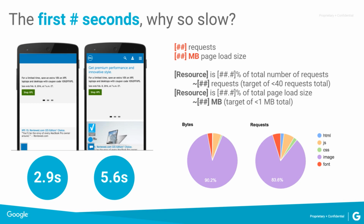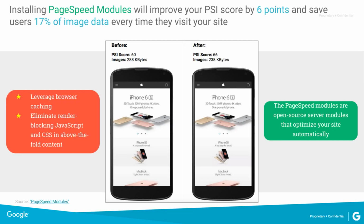A couple of things that we want to be considering when we consider optimization on MWeb. First of all, the page speed modules. Page speed modules are an open source server module that you can utilize to optimize your site automatically. What we found with page speed modules is that it can increase your PSI score by 6 points and save users 17% of image data every time they visit your site.